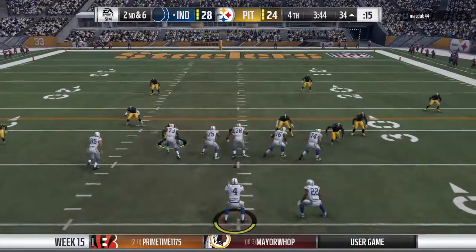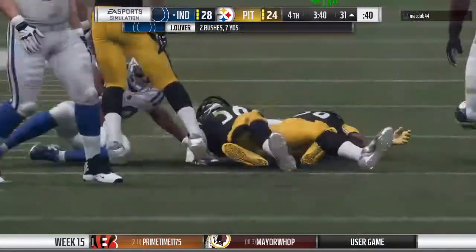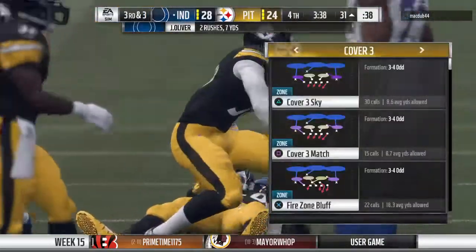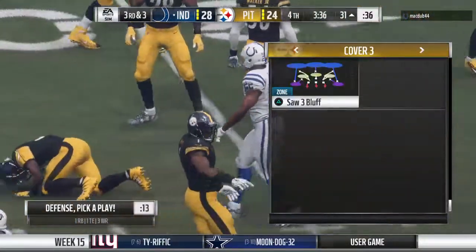Do they have to use timeouts? What are they going to do to stop you? You take a charge. And he'll get this down to about the 30, 31-yard line. 3 yards is half of what they needed. Now can they get the other 3 here on 3rd down?